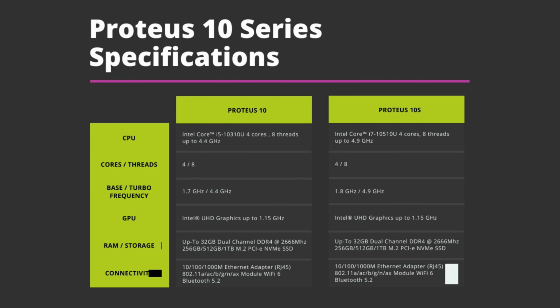First, a very brief look at the technical specifications for both models. The Proteus 10 features an Intel i5 10310U CPU running up to 4.4 GHz. The 10S features the Intel i7 10510U running up to 4.9 GHz. Both feature the Intel UHD Graphics, which runs up to 1.15 GHz.